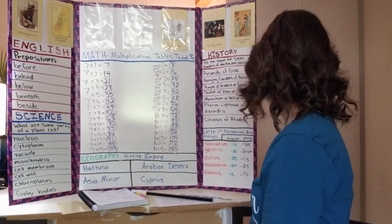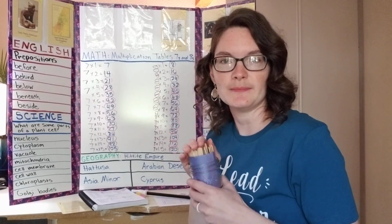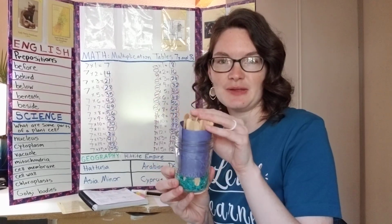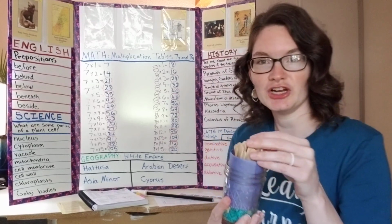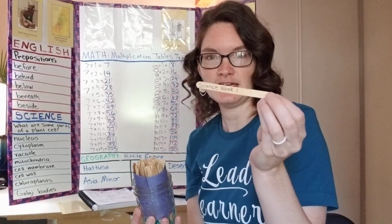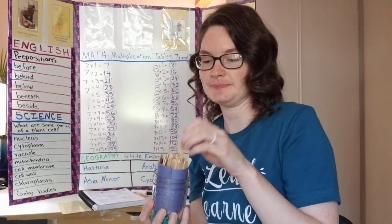And for review, again, I did wiggle worm. They seemed to really like that. So I just took a jar, I put some construction paper on the inside, and then some of that like Easter basket grass filler, to keep them from wiggling around. But they would pick a stick and we would go over that memory work.